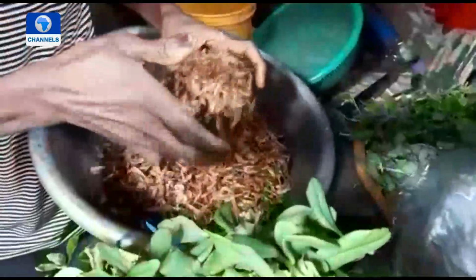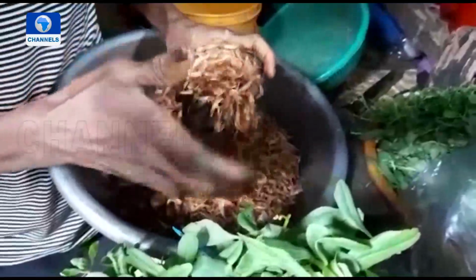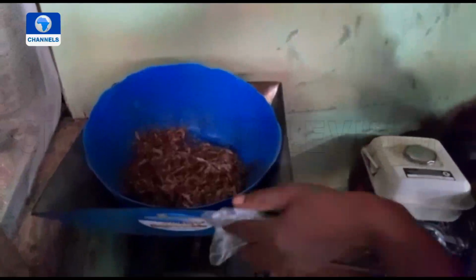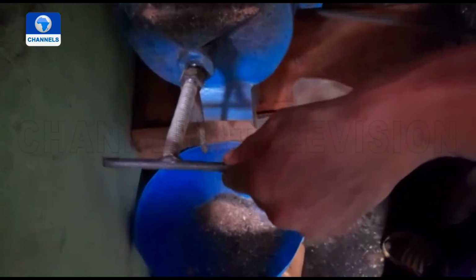And I bought my crayfish from this Calabar lady, so I am assured of high quality and a sand-free cupful. One of the things I love about the market is that you can go from purchase to processing in the twinkle of an eye. And right here behind me, this gentleman will grind my crayfish to perfection.